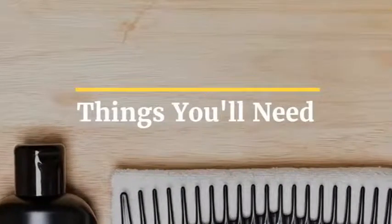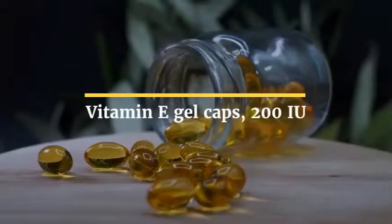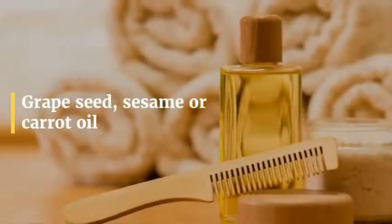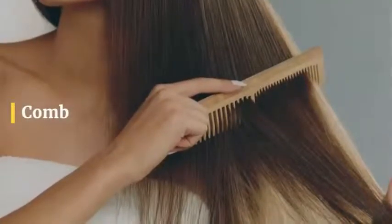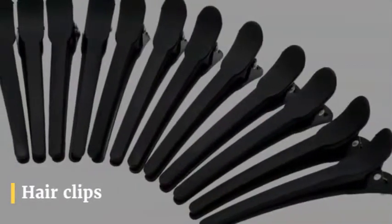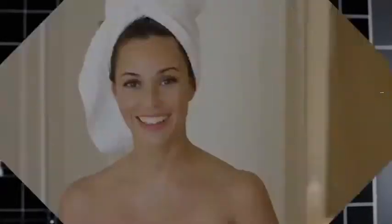Things you'll need: mild shampoo, towel, vitamin E gel caps, grapeseed, sesame or carrot oil, small dish, comb, hair clips. Wash your hair and scalp with a mild shampoo.